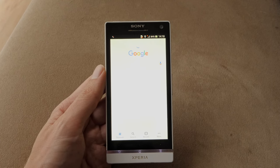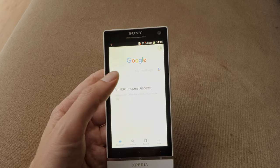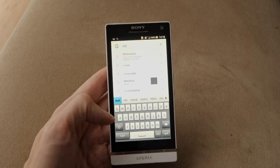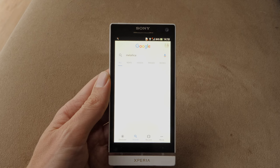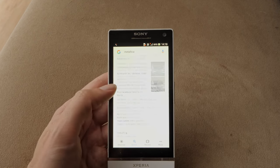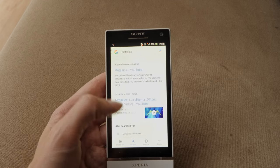Google app says unable to open Discover, but despite that, I can use the search engine. Discover is a feature in the Google Android app that allows users to explore articles, videos, and other types of content that may be of interest to them based on their search history, location, and other factors. It appears as a feed of personalized content on the Google app's home screen. The content presented in Discover is algorithmically generated by Google, using machine learning and other data analysis techniques to understand the user's interests and preferences.